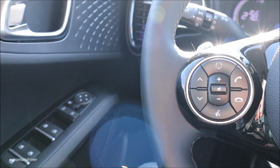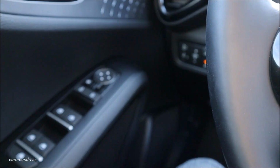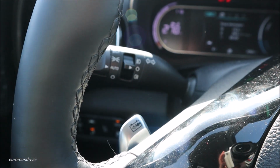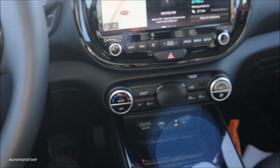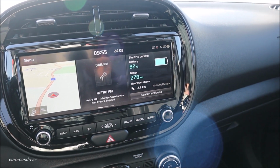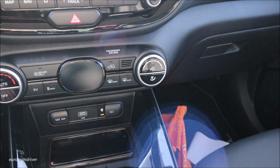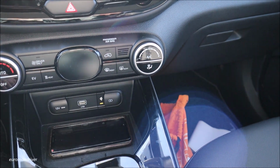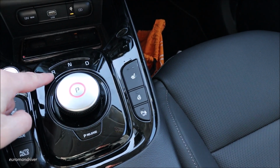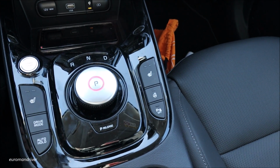And everything feels of a really high build quality. See here, the switches have some chrome elements on them, which makes it look a little bit more upmarket, premium. And I think Kia did a great job designing this e-Soul with the new infotainment screen here, the air vents on the top, the air conditioning physical buttons right here, and especially this central console: parking, reverse, neutral and drive. I really like that. It looks futuristic and modern.